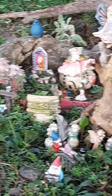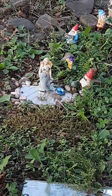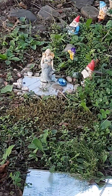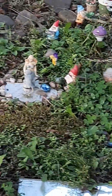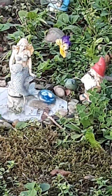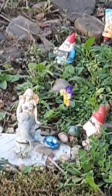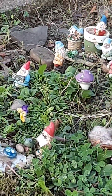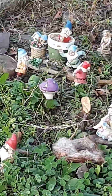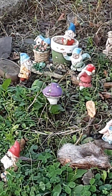I'm going to start over here, which is where the little mermaid is kind of hanging out in the pool of water, and you can take a look and see where the gnome is taking a look at her, and there's a pansy in the back. I really wanted to do this to show you the mystical, magical land of fairy and make-believe. I call this my gay gnomes dancing, having a good old time.